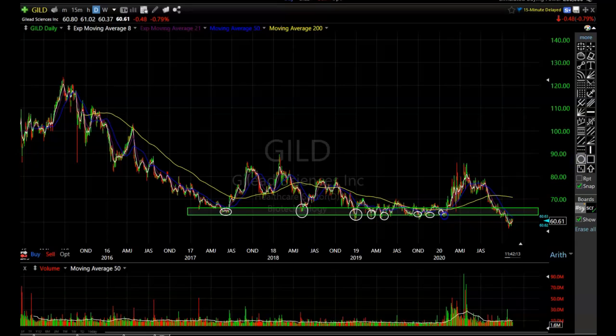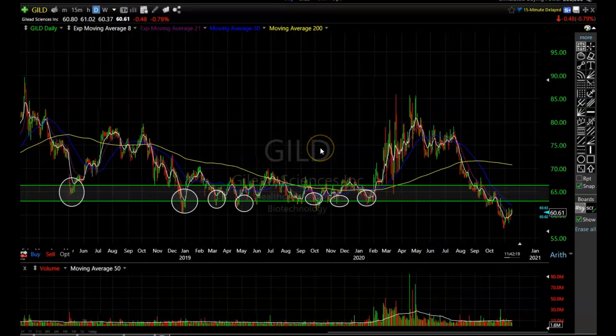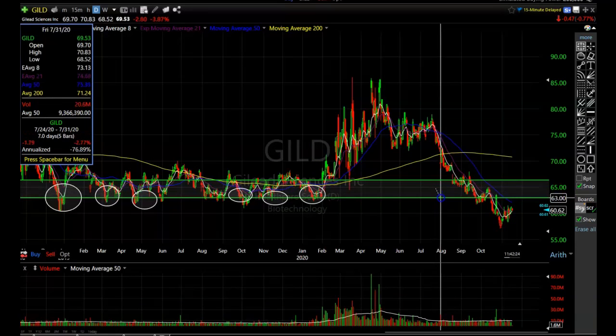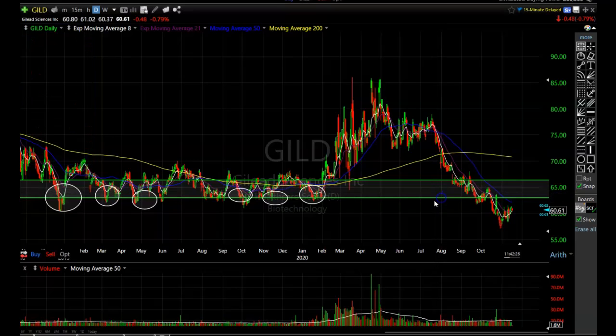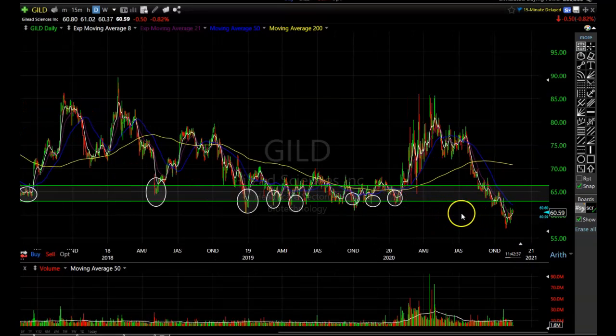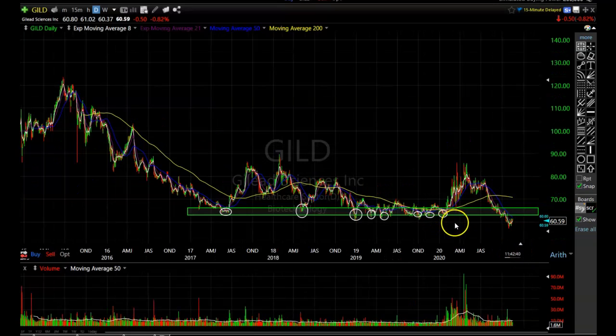But once it breaks down, this is obviously support when price was above it, but once it breaks below it, it becomes resistance. And if I zoom in a little closer, you can see that is not very high right now. That is actually right around where my strike price is. But I think if we get a move up, nobody is going to see this coming because, number one, I think people are piling in short because this stock has been in a downtrend. So this has all the recipes for a short squeeze up, and this could be a fast move.